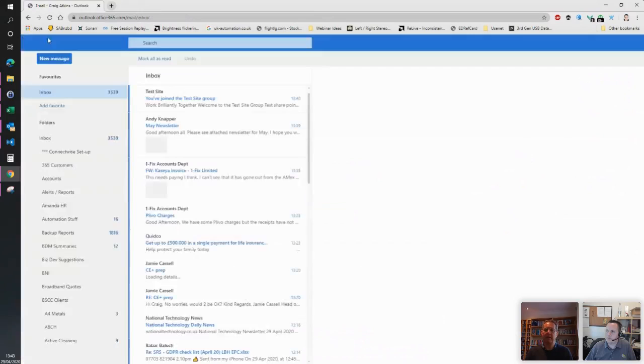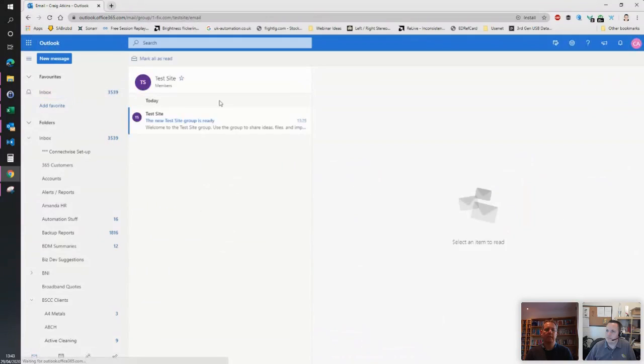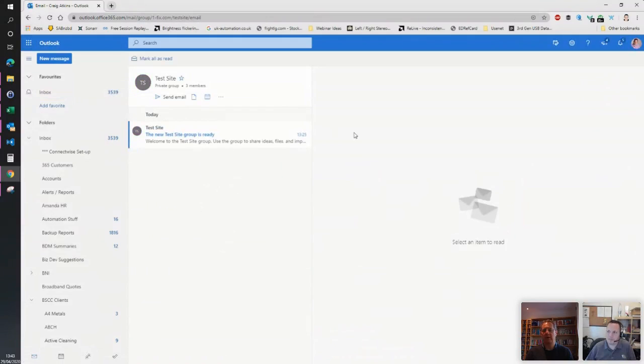You can then save that site as a template. So every time you want to create a new one of those sites, you just make it from the template. So yeah, that works really well.